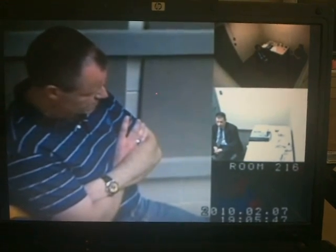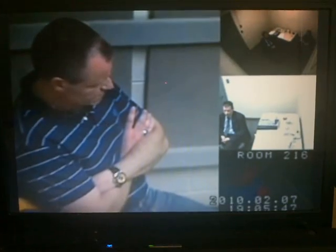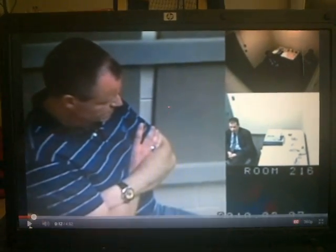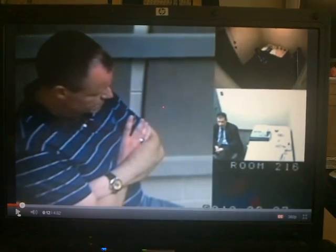It might be cold in the interrogation room. So don't just perceive this as being negative. There might be an actual psychological and physiological reason why he's folding his arms. However, I don't think it's overly cold in there. So in that position there, it's not a good indicator of innocence.